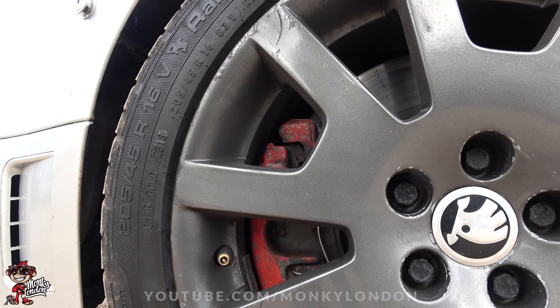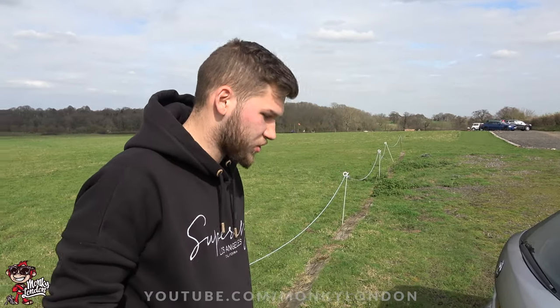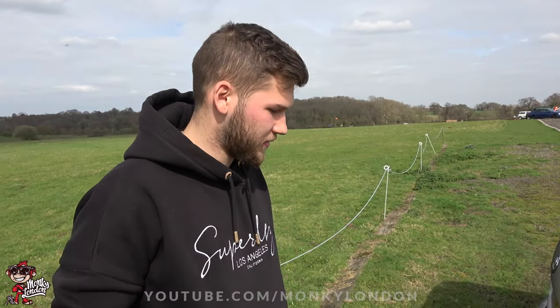Stops a lot better, where before on the old brakes you used to get a lot of brake fade and stuff like that. Anti-roll bar on the back, which isn't a standard thing. It's like an uprated ARB bar on the rear. Oh, cool, man. Is it adjustable? Yeah, fully adjustable. It's on the tightest setting at the minute, so it properly keeps the back end in when you're going around corners. Keeps it all tight.